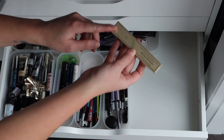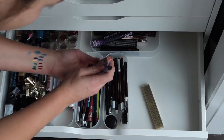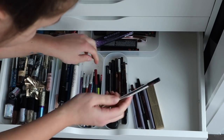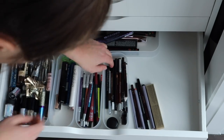I don't need that. Now, I absolutely love the Stila liquid eyeliners. I'm definitely going to keep that one. I have a few different Fenty eyeliners here. These ones are really cool. I'm definitely looking forward to using those a bit more. This pencil is definitely so old. I'm not even going to open that. That needs to go. This is another liquid liner that just needs to go. It's been there for way too long.